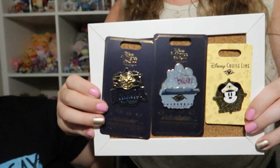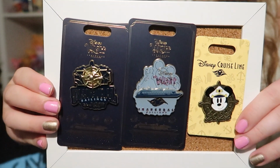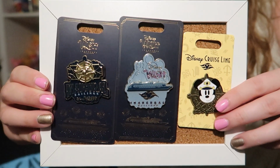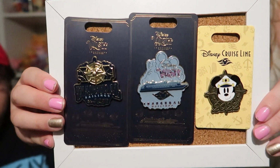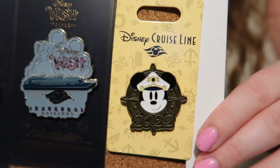Okay, so from, I'm guessing your left, maybe, we have Captain Mickey. It says 2022 on it. It's so, so cute. It's year specific, but we just loved the little cute design on there. Yeah, and plus we sailed in 2022, so that is totally fine.